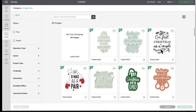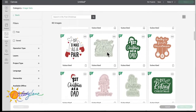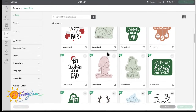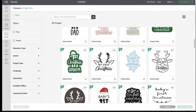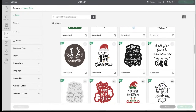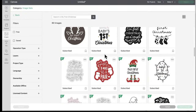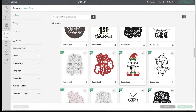Our first Christmas as a couple. Oh, I thought they were just like first baby Christmas. Our first Christmas in our new home. Baby's first Christmas. Oh, that's good to know. First Christmas as a grandpa. I was wondering how they're getting 60 images for baby's first Christmas. First Christmas as a couple. I like this one with the little elf. My first Christmas.